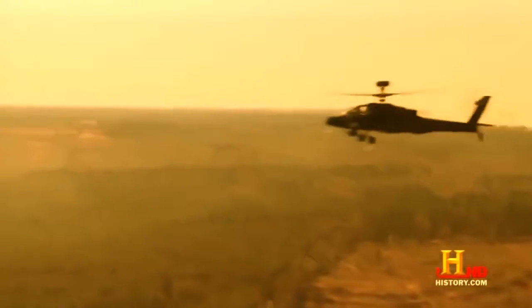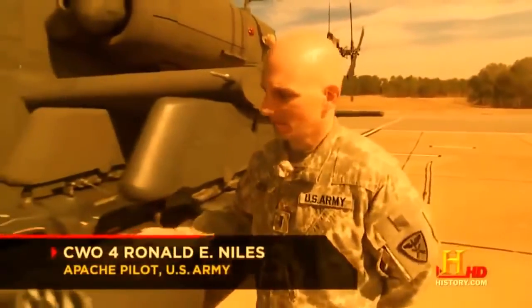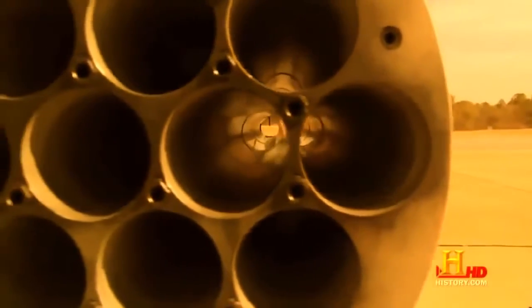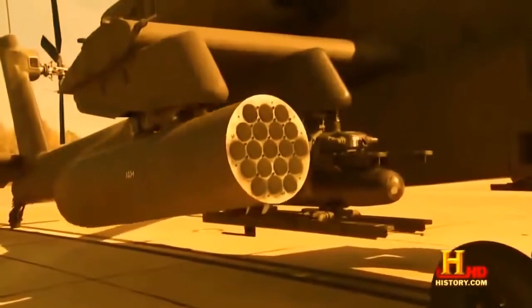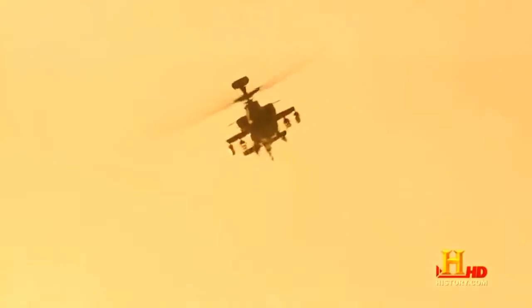With a top speed of 182 miles per hour, the Apache gets there fast, ready to unload an array of deadly fire. These are the 19-shot rocket pods. Inside each we can fit 19 2.75-inch folding fin aerial rockets. They come in multiple configurations. On the inboard pylon, we have the Hellfire missile rack. These are laser-guided anti-tank missiles. The Apache can be configured to hold multiple rocket pods or missile racks, depending on the mission.